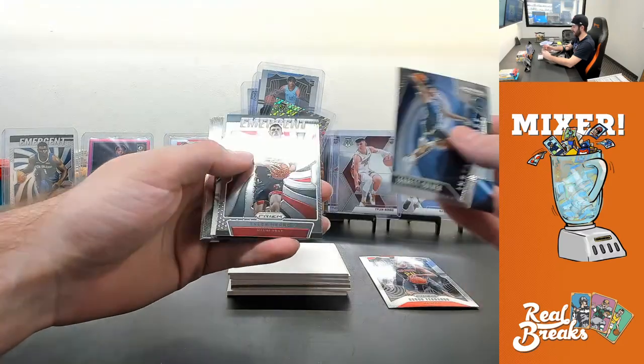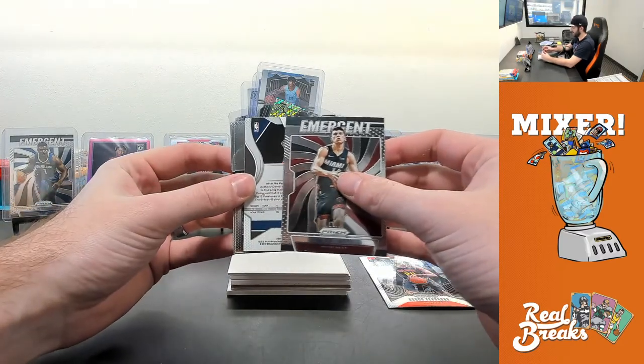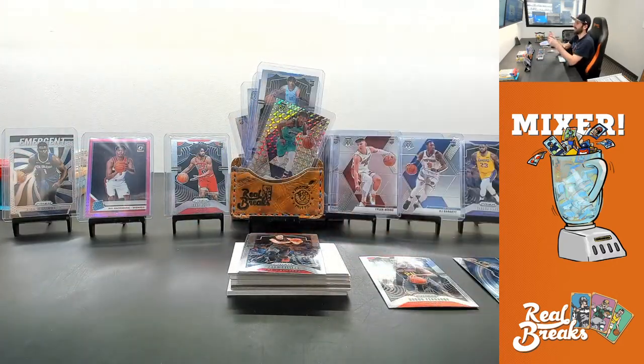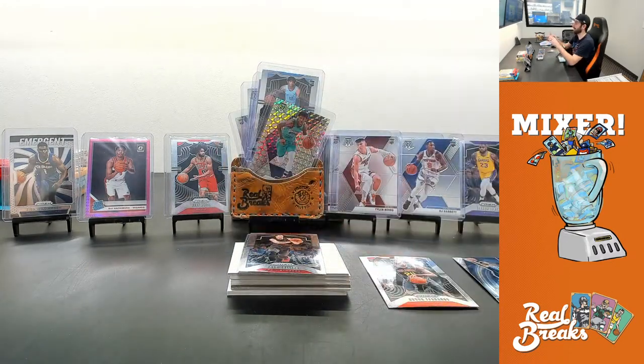Jarrett Culver, Instant Impact. Tyler Herro, Emergence. And let's see what our variation is. Jackson Hayes, dang it, wrong Pelicans. Pelicans to Joe Ascaris. Something nice to get a rookie image variation. These are exclusive to the hangers.